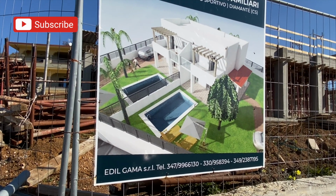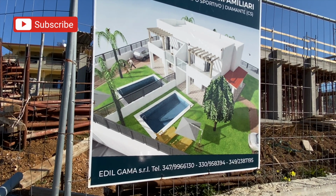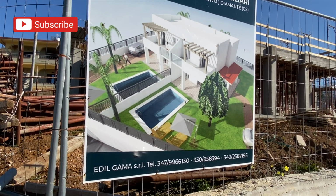So these are going to be great units. This is in Diamante, a very nice area here in our Riviera dei Cedri, and again, views of the Cirella Island and the sea, and it's just going to be gorgeous.